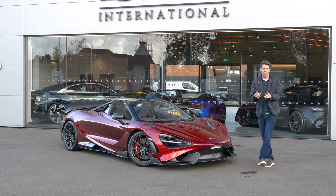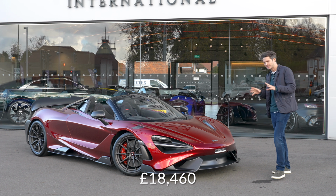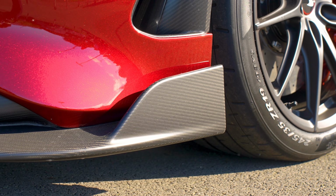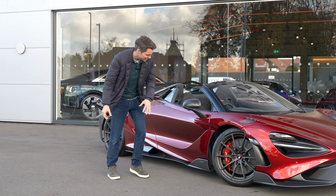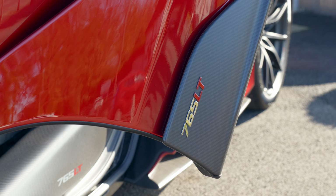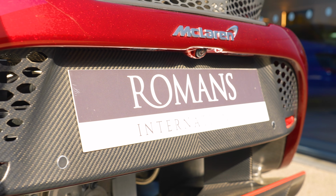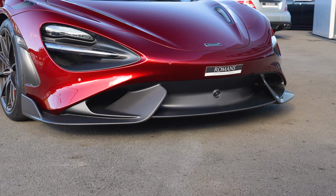So the most expensive option on the car is the carbon fiber exterior pack 2, £18,460. That firstly consists of this entire carbon fiber front splitter, which actually has the little fins on the side and these little air intakes there. It also includes the entire side skirt, which sits the whole way underneath the car. Cool fins there, it's a really nice piece. And then finally, it also includes the rear bumper and the little section here with the fins on the side.